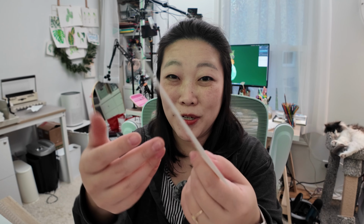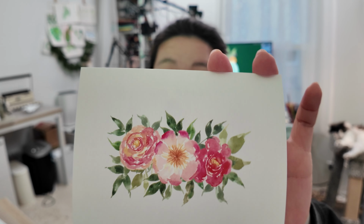Oh man, sidebar, I am running low on my thank you cards. So I might have to maybe try redesigning it and then ordering some more. I love these thank you cards. I love it because it's so thick. It's such good quality. The colors are just so vibrant. It just says simply thank you on the back.